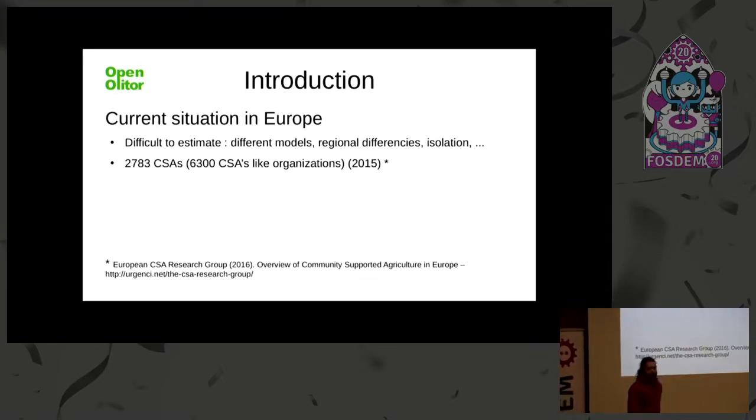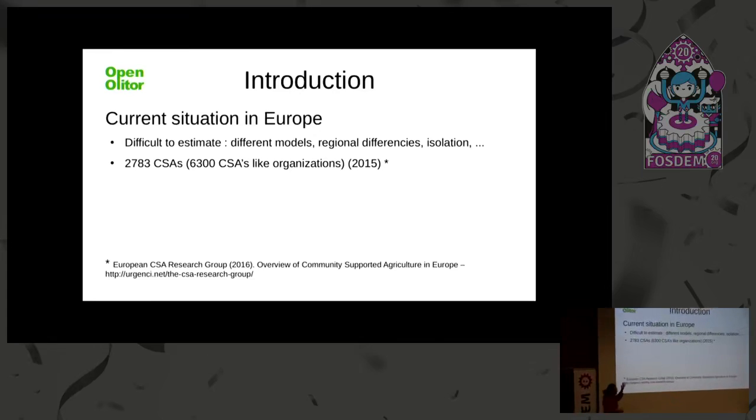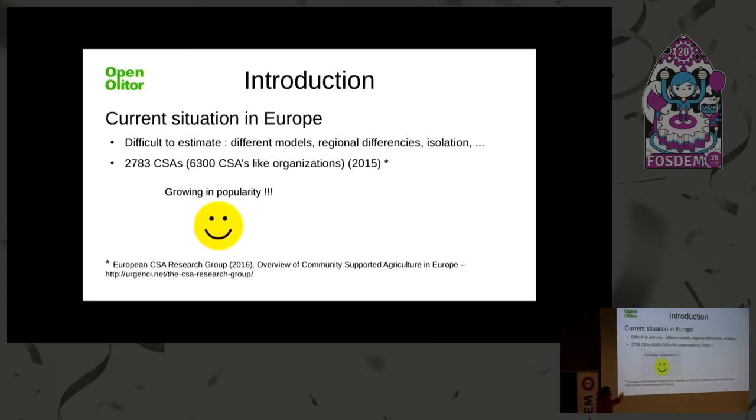It's been a few years already that we have them all over the place. And it's very difficult to estimate how many of them are in Europe in general, because there are so many regional differences. Every country will call them in another way. The organizations that are on top of that, trying to organize on a higher level, are really calling things in a different way. But Urgenci in 2015 made an estimate of a broad number of around 3,000 CSAs running in Europe. This is really good. It's growing in popularity. We are getting to improve the model so that it makes those groups sustainable.